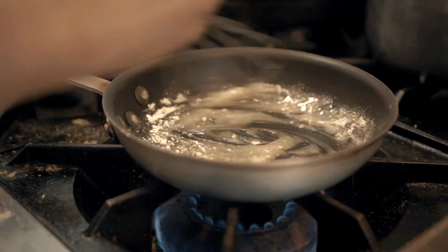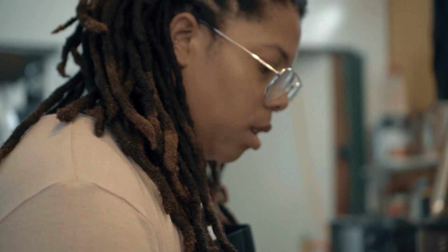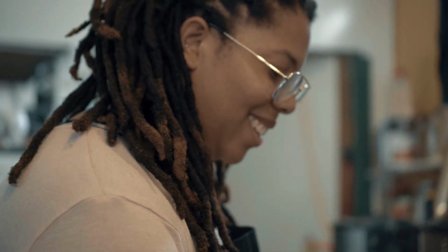Start with the roux. One part flour, one part oil. Might have put a little too much oil. Depending on what you're using determines what kind of fat I'm going to use. For this, I use oil because it will brown faster than butter or something.